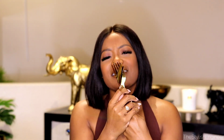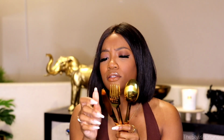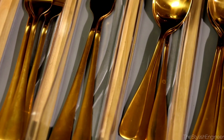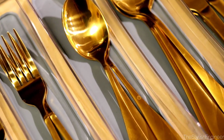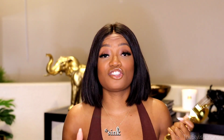So I have always wanted to get gold utensils, or gold silverware I should say. This came as a set of, I think it was a set of 20, and I absolutely love them. I've had them, I want to say, for maybe 3 weeks, and I use them pretty frequently. I'm using these as my regular everyday utensils. I've left them in the kitchen to soak overnight with bleach and soap, and I haven't had any issues with rusting or the color changing or anything like that.